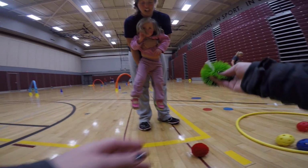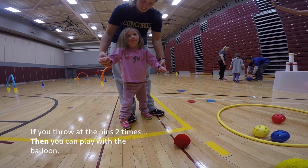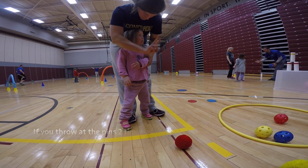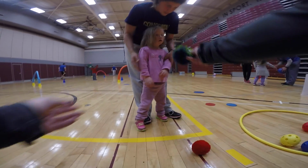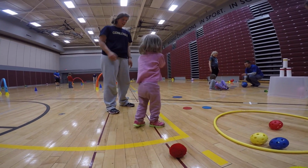If you throw 2 times and knock the pins down, we can go play with the balloon. Okay? Did you hear her? How many times? 2 times. How many times? Hey, 2 times. All right. Let's knock him down. 1. Oh, that was a good throw. That was a good throw.